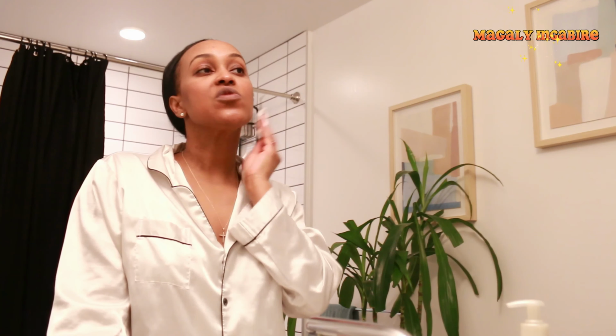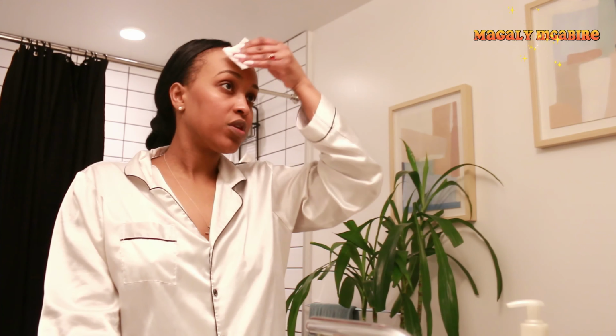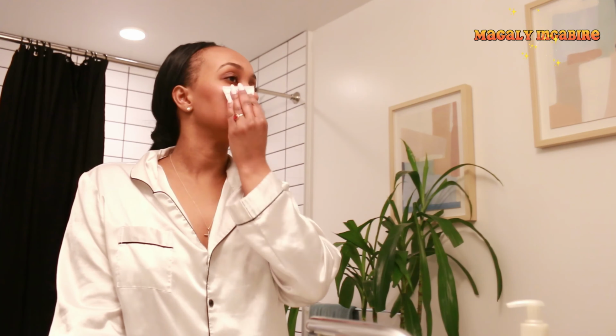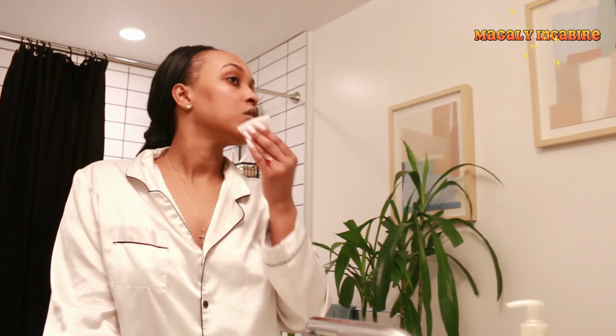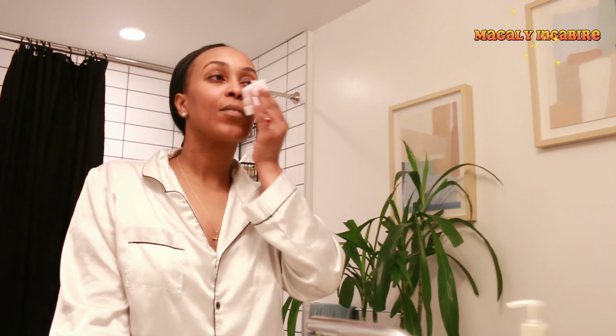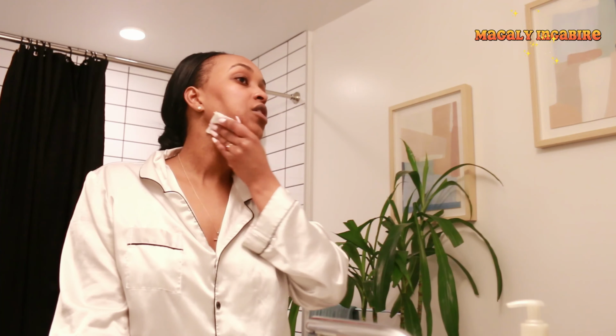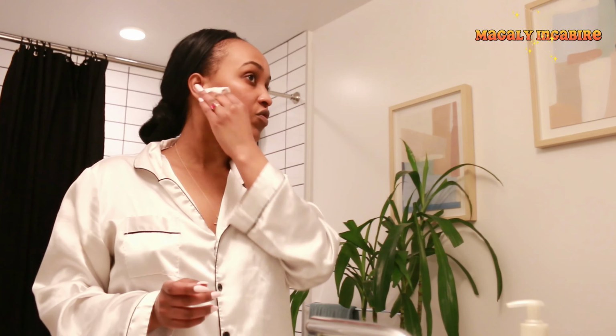So every time you use your toner, make sure you are going sideways, upwards on your forehead. Never go like this. Don't ever bring your face down like this, because you are literally pushing your face down. So you have to go against the gravity. And always use your toner on your chin, because that's the one place that even when we wash our face, sometimes we tend to not wash that area very well so that we can remove all the dirt.